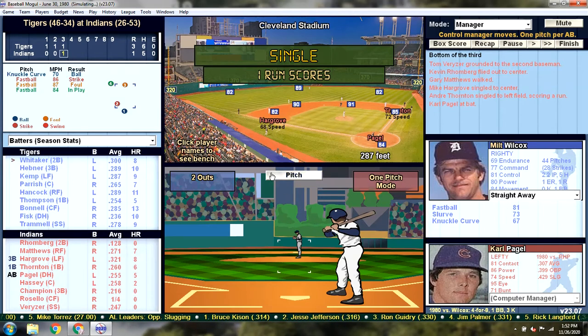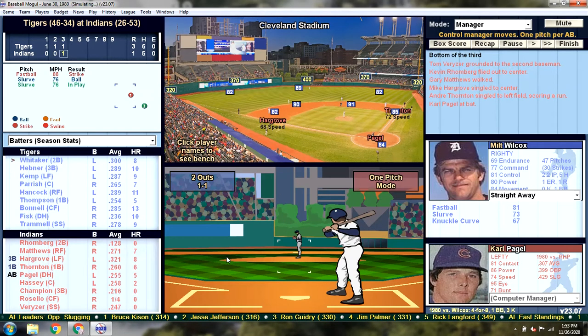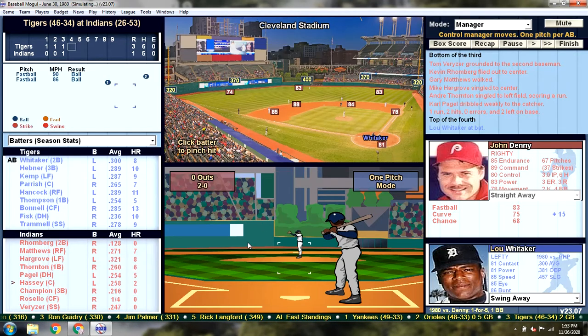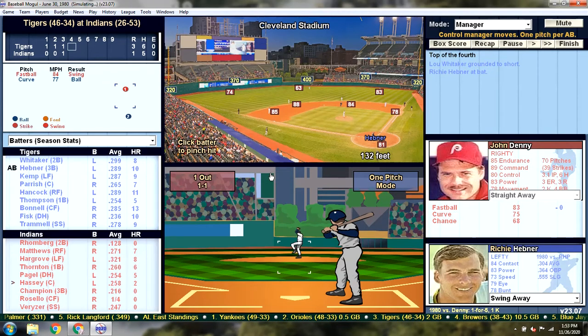Lefty Carl Pagel comes to the plate, batting .307 versus righties. And he hits it right into the dirt. And it looks like Parrish has it and goes to first for the third out. So we head to the top of the fourth. Score is 3-1. And leadoff man Lou Whitaker will lead off the inning. Whitaker grounds it to short. That's the first out. Bringing up Richie Hebner.